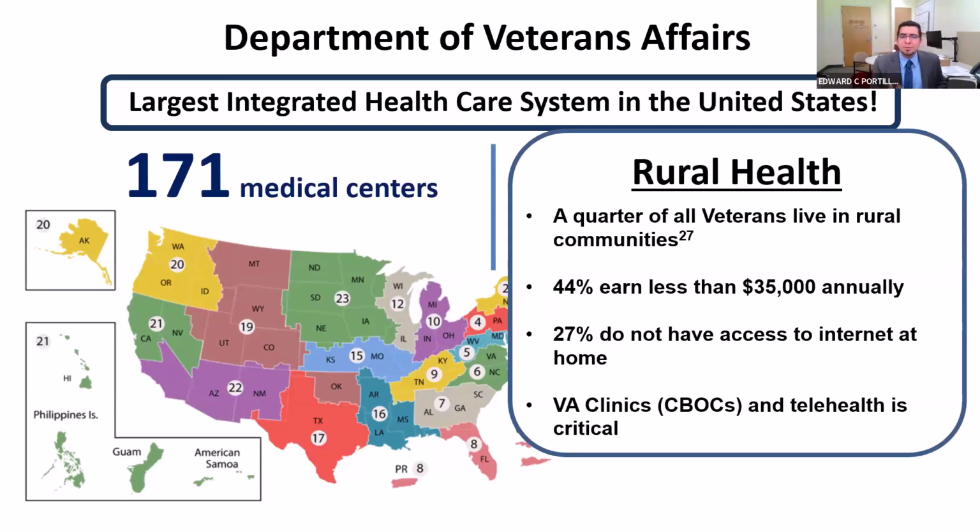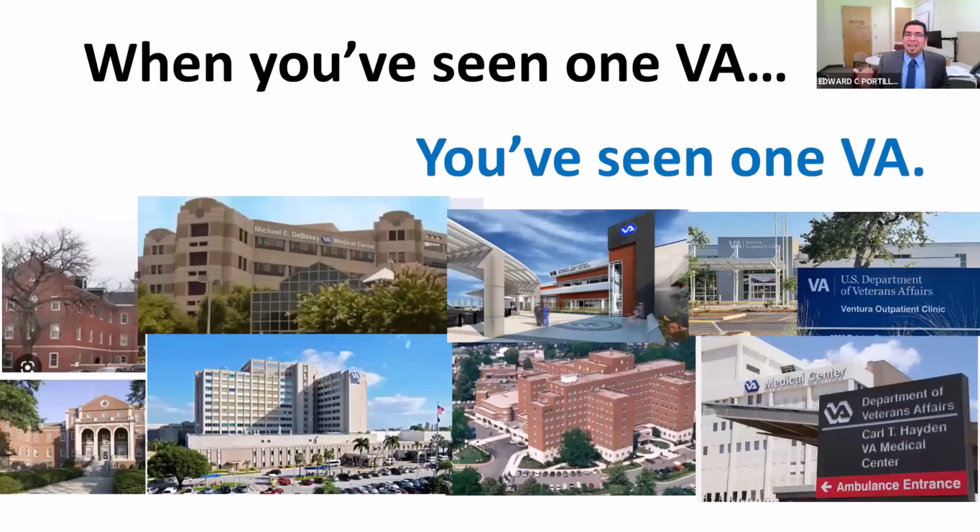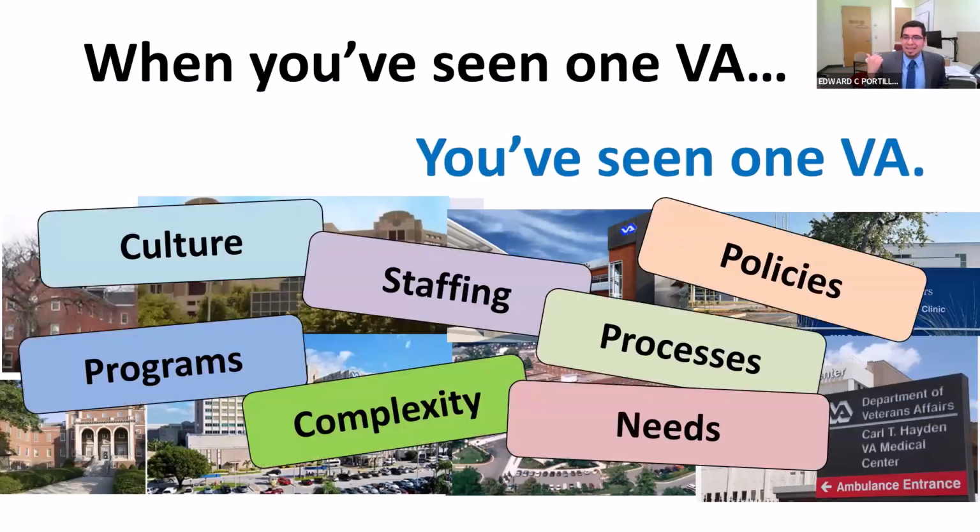And one of the things I was wondering, even early on in my work, was how can we leverage a program like COPD Care to help our patients that live in rural communities? The challenge is the VA is huge, but unfortunately, it's not uniform, right? And so we have this saying in the VA, well, when you've seen one VA, you've seen one VA, right? So basically, every VA is different.